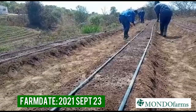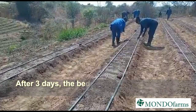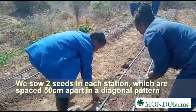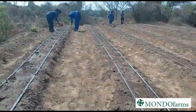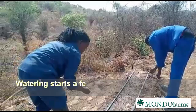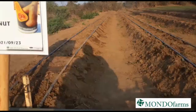Riverside 2 block D. Butternut. Riverside 2D.